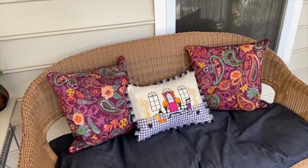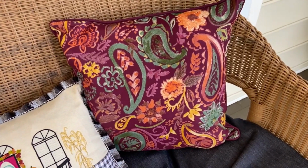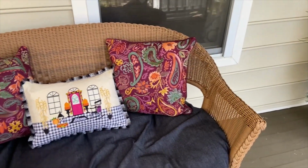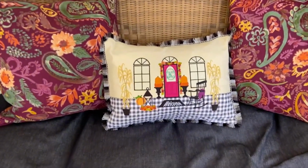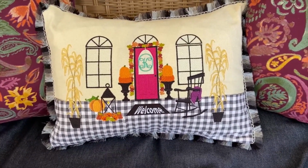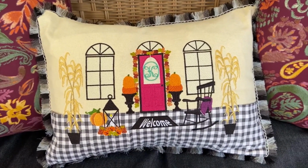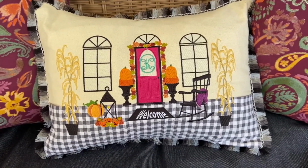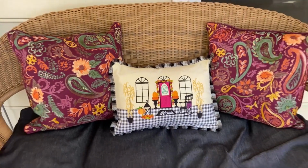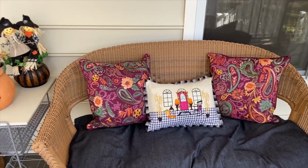Anyway, I found these pillows. Look how close these pillows match my front door. Found these at Walmart this year. Isn't that a deal? What a great deal. And the little pillow in the middle is one of my embroidered pillows that I made. And this design, I made every element on this one too. Stitched that and digitized that. I wanted it to kind of simulate my front door, so that's what I did. That was a really fun project that I did, I think either last year or the year before.